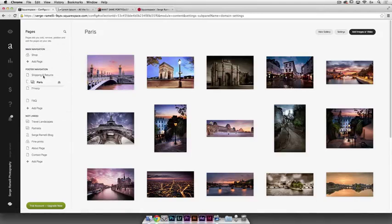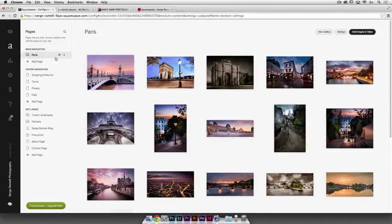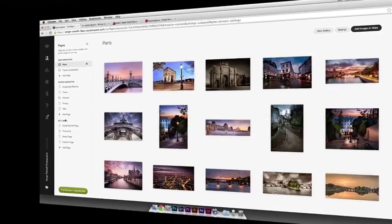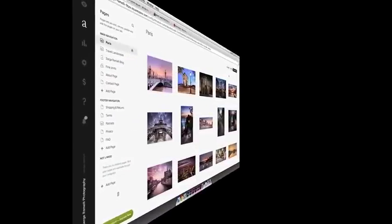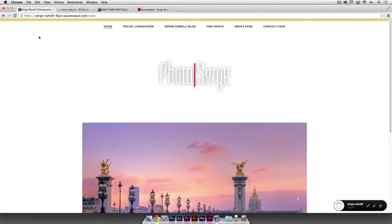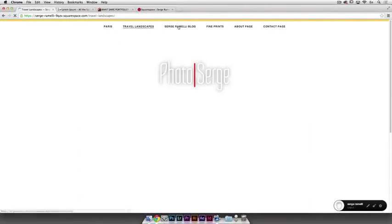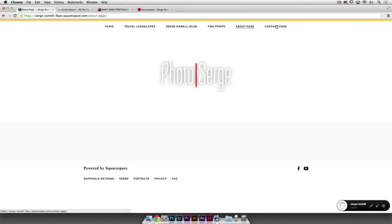So I'm going to take Paris. I'm going to move it from not linked to main navigation. I'm going to erase that, delete, and this Paris is now my home page. Okay, and then travel, landscape. I'm going to put it below, and portraits. All right, and I'm just going to drag and drop to make it more personalized. So let's click here to view the website. So I've got Paris, travel, landscape, Serge Ramelli blog, fine prints, about page, contact page.